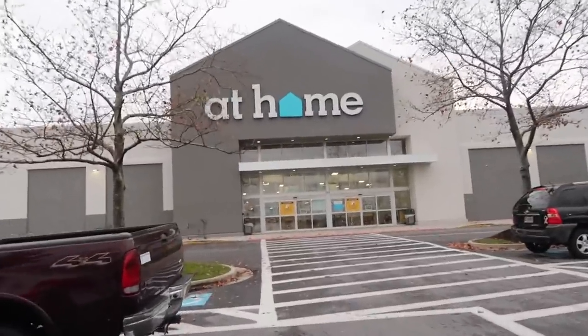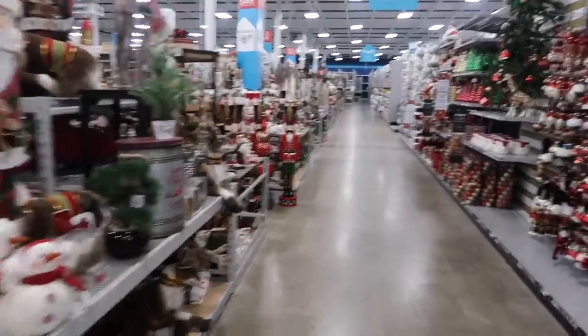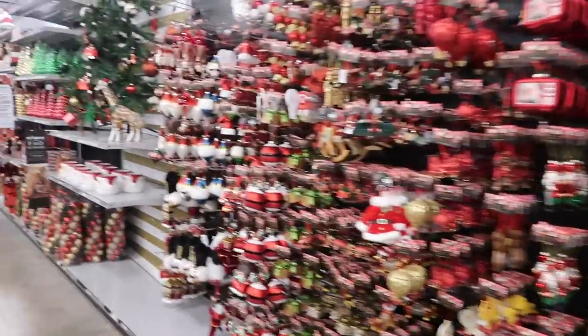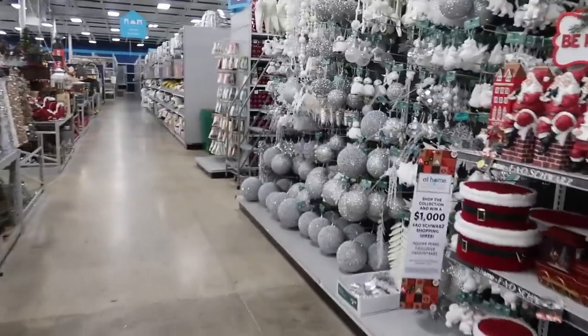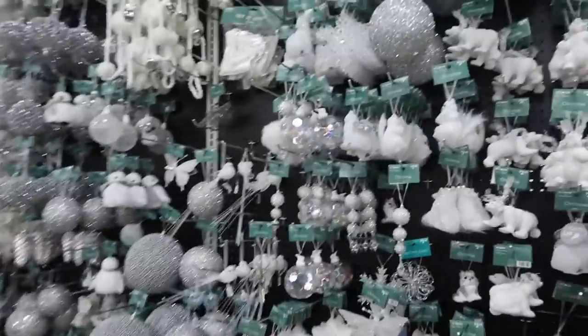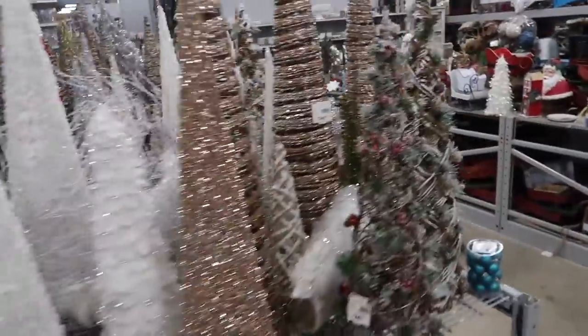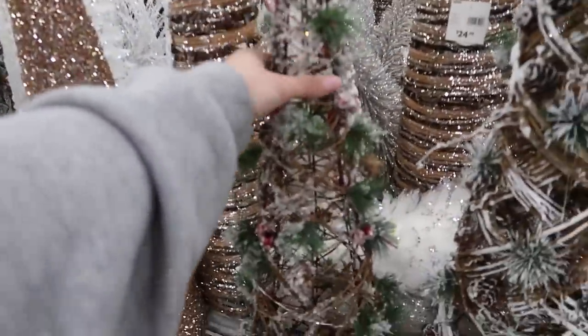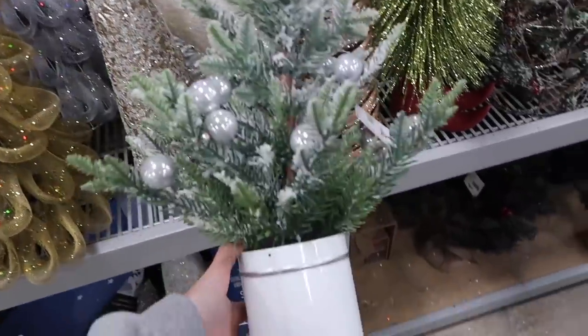I feel like this is always my first stop when I go decor shopping. There's so much, I don't even know where to start. I definitely know what my color theme is, so maybe let's go to the whites. Oh, that's so cute. Trees galore, all shapes and sizes and colors. Ooh, maybe for the entryway, but I feel like I should stick to the winter wonderland theme.